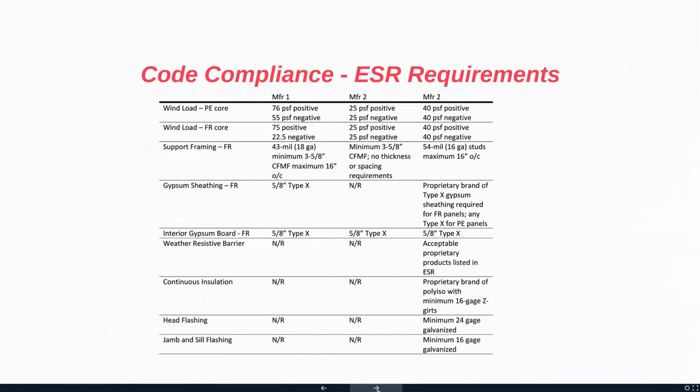This is a chart that I made up. I compared the ESRs from the three most widely known manufacturers to see the difference in their requirements. You'll notice that the wind loading difference is quite a bit. Manufacturer 1 can go 76 PSF positive, but manufacturer 2 says that their panels are only good to 25. Now, I appreciate that there's probably no significant technical difference in the way these products are manufactured, but if we're going to comply with the manufacturer's instructions and limitations, if you have a very tall building, this could be a significant difference. And of course, these are wind pressures, not wind speeds.